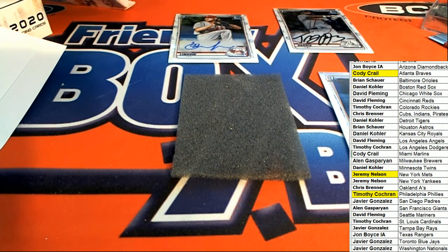That is our Chrome Hobby Box Break. Boom. Congratulations to our three hit owners, Cody, Jeremy, and Timothy.